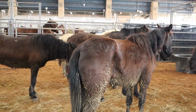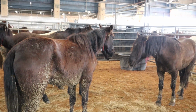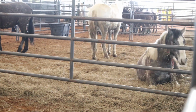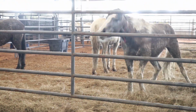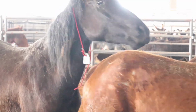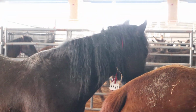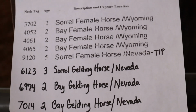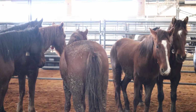Many of the horses here are from the famed Onaqui herd that runs wild in Utah. Their adopters have been patiently awaiting their arrival after winning them on the internet auction. There are also 3 pens full of horses still available for adoption that came from a variety of herds in Wyoming, Oregon, California, and Nevada.